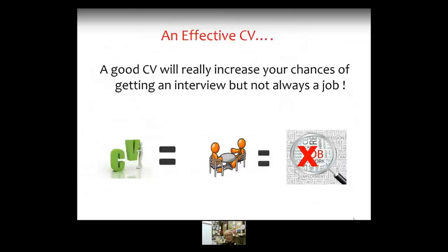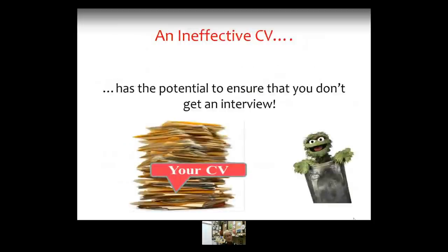So keep in mind, an effective CV or a good CV would really increase your chances of an interview, but not always a job. But the flip side of that is, if you haven't put in the effort, your CV has the potential to ensure you don't get an interview at all, and your CV is in the middle of a pile or someone has pressed delete.